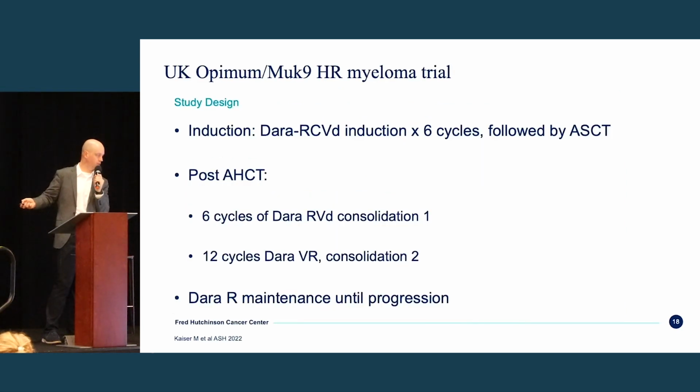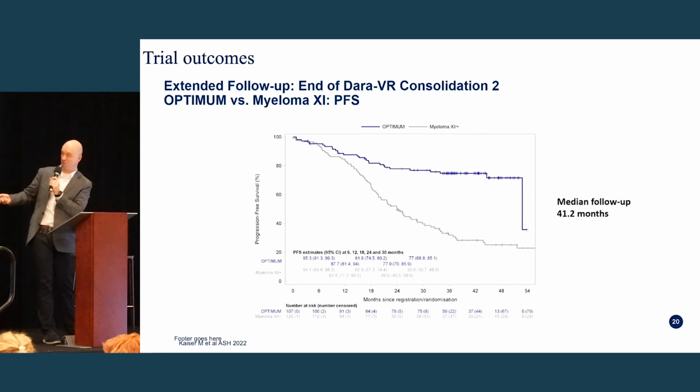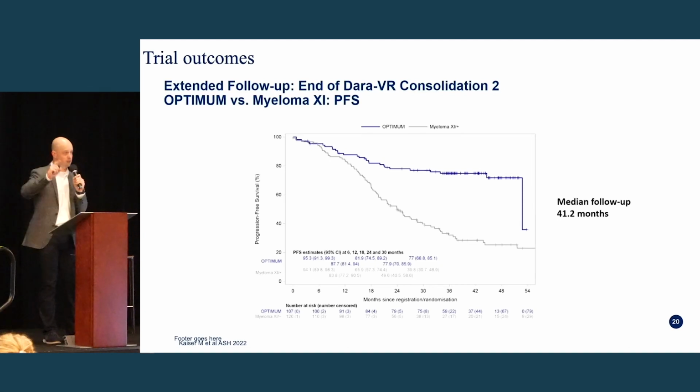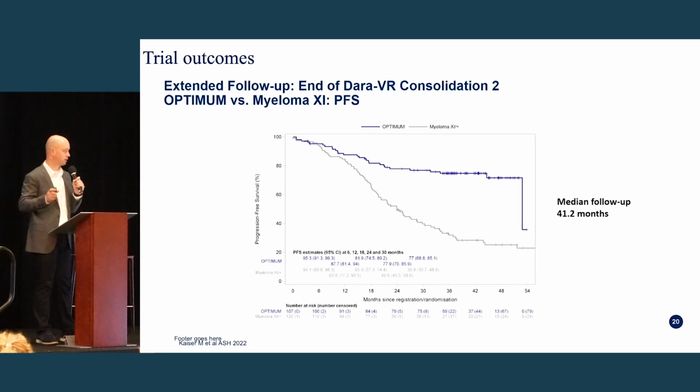So this is how the treatments were given. And what they showed was, if you compare to an analogous group of patients who got a lesser treatment regimen, the patients on this Optimum did much better. So, it's certainly encouraging that we can move the needle with high risk. But again, my criticism is this is a lot. This is a lot of treatment.